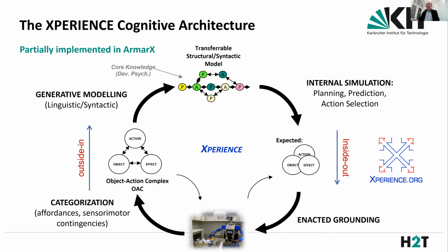to generalize these specific instances of perception-action dependencies, forming a symbolic structural network of perception-action associations. These models can then be used in an internal simulation to predict the outcome of actions or plan actions to achieve desired outcomes. And of course, these outcomes, which are only predictions, are subjected to validation by observation when the actions are executed.